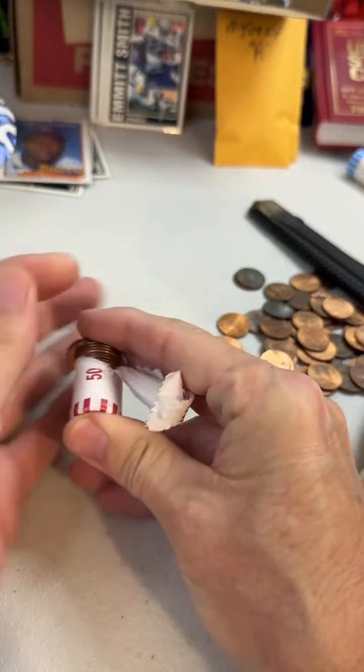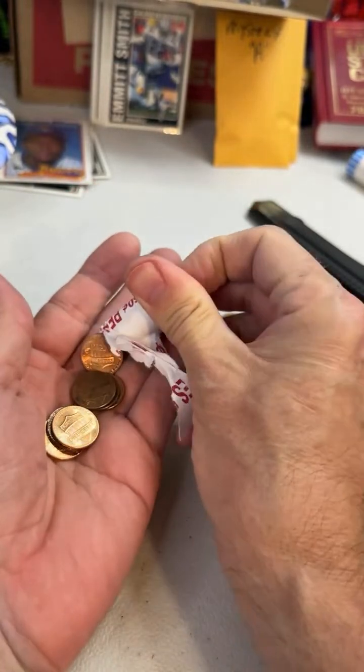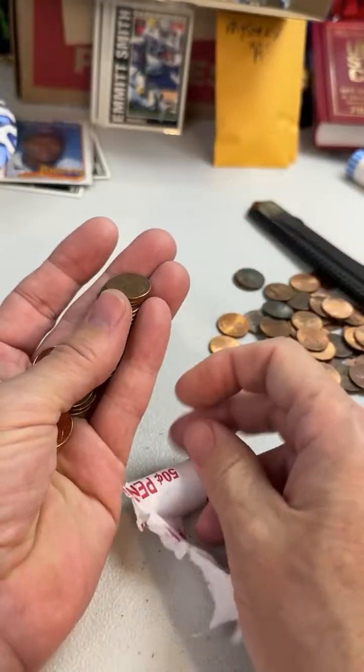The 2017, I've only found one Philadelphia with a P on it. I've not found any others. The rest of them have all been the D mints.